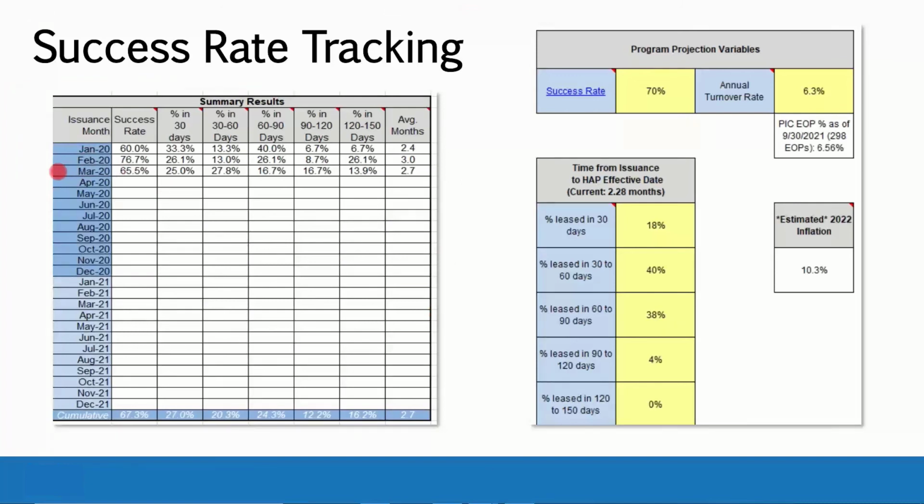So in this case, the vouchers that leased up in January, February, and March led to a success rate of 63%. 27% of them leased up in the first 30 days, 20 in 60, 24 in 90, 12 in 90 to 120, and 16% beyond 120 days. And so when your two-year tool defaults into a success rate of 70% and defaults down here from the time of issuance to 18, 40, 38, and 4, what you're going to need to do is update the front summary page of your tool to accurately reflect what the success rate of your program is.